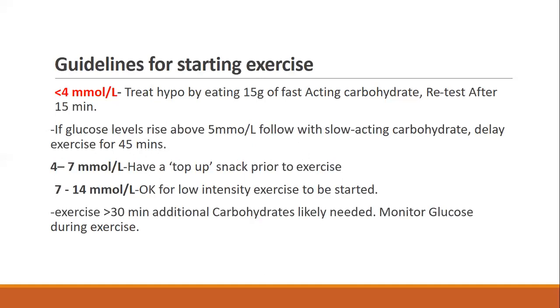When we advise the patient, when their sugars are below 4 millimoles per liter, first they need to treat hypoglycemia by eating 15 grams of fast-acting carbohydrates. I believe Dr. Joyce Bogo covered hypoglycemia treatment very well. Then you're supposed to retest after 15 minutes. If the glucose levels rise above 5 millimoles per liter, they are supposed to follow with the slow-acting carbohydrates. Then they are supposed to delay exercise for at least 45 minutes.